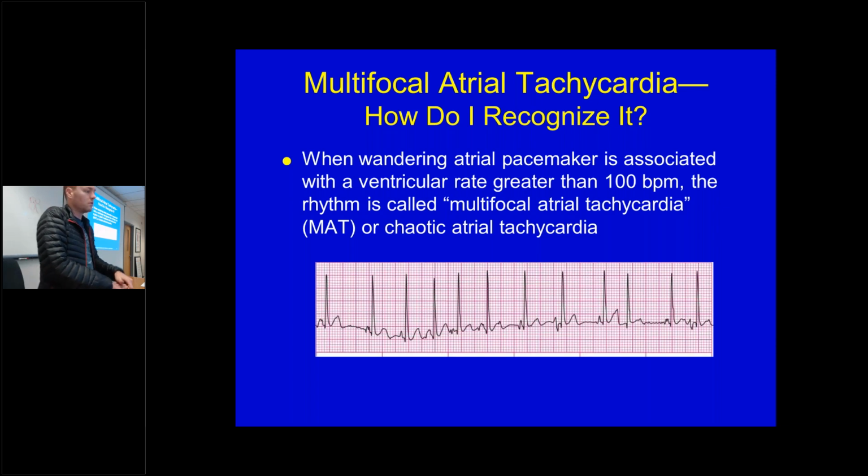How fast is this going? What's your range? Yeah, between 150 and 100. So, would you give adenosine to it? Probably not. What would you do?